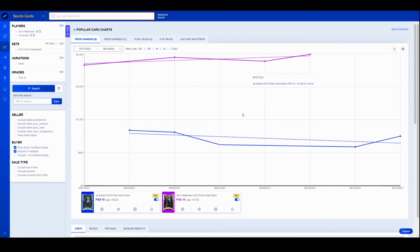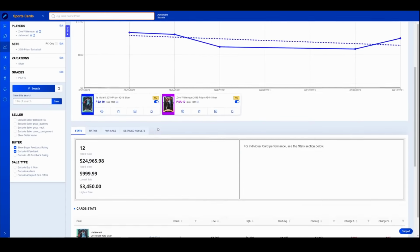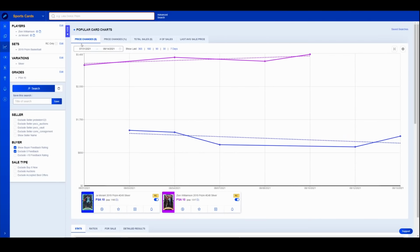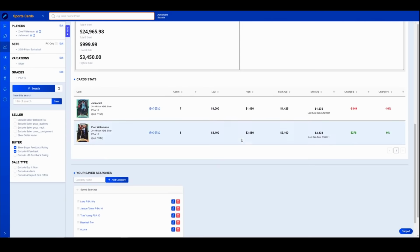Let's close really quick here with Ja and Zion, just to check in. Once again, I went back 2 weeks, 14 days on this one. So basically right up to the National or during the National, 14 days ago would have been 7/31, Saturday at the National. PSA 10 Silver Prism, PSA 10 Silver Prism, Zion and Ja. Over the last 14 days, Ja actually down 10%, Zion actually up 10%, up to almost $3,400 now on the Zion Silver Prism. So that's slowly starting to tick back up again.